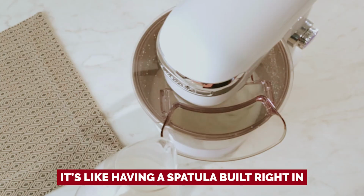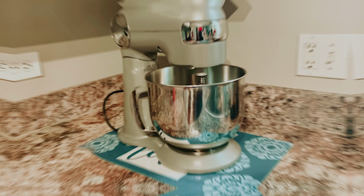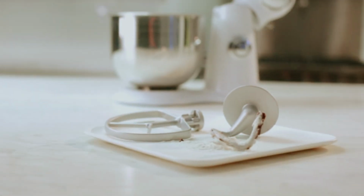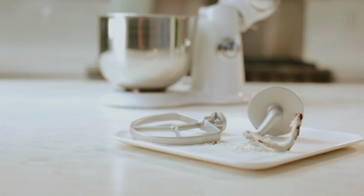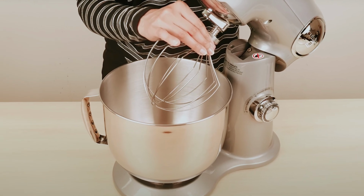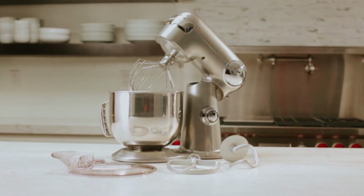It's like having a spatula built right in, scraping the sides clean as it works. Sure, it might shimmy a bit with tougher doughs, but don't we all dance a little when the going gets tough? One heads up for you bread enthusiasts: you might need to play sous chef and scrape the bowl sides occasionally when working with dense doughs. But hey, that just means you get to taste test sooner, right?